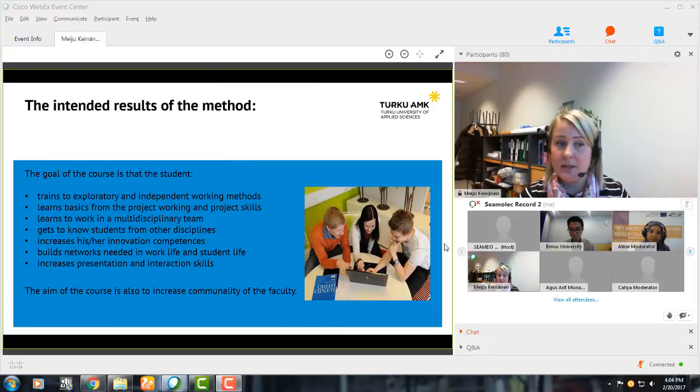Like I said, this project Hatchery is a first step in the hatchery path. The goals of this course are very basic learning outcomes, and all of them are soft skills, not linked to study-specific knowledge. This course trains students in exploratory and independent working methods. Students learn the basics of project working and project skills. They learn to work in multidisciplinary teams. They get to know students from other disciplines.